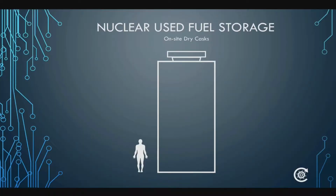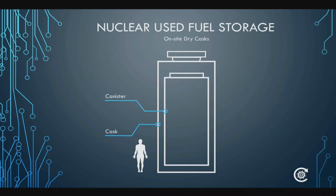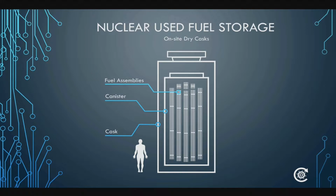So today, used nuclear fuel is stored in dry casks like this one. They're solid concrete and are a couple times the size of your average adult, and they weigh anywhere from 80 to 200 tons. So you're not moving these things very easily. Inside of that dry cask, there's an internal canister made of metal, and that is sealed to prevent the highly radioactive nuclear waste from getting out of the cask.